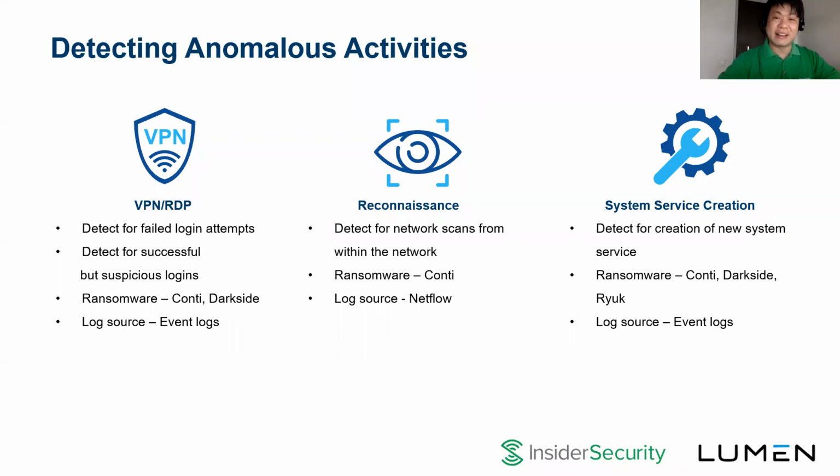For example, as Wai Kit mentioned earlier, the entry point is really a few vectors. They can use traditional phishing, or they can attack your public-facing RDP server, or they could leverage an exploit, for example the VMware exploit that was widely used this year. So for login systems like RDP and VPN, what can we look for? Of course, the obvious signals are the failed logins. If we are interested in RDP, you should look at your Windows security event logs for failed logins, which is pretty straightforward because with failed logins you can detect attempts.